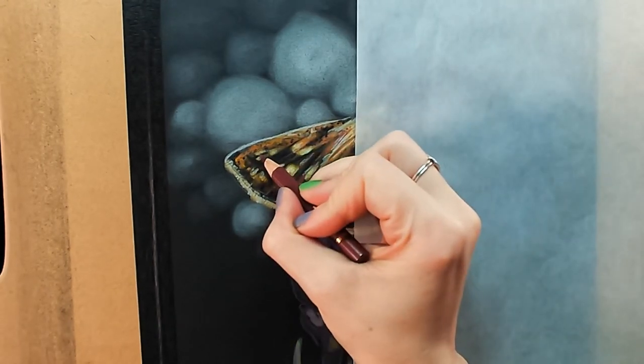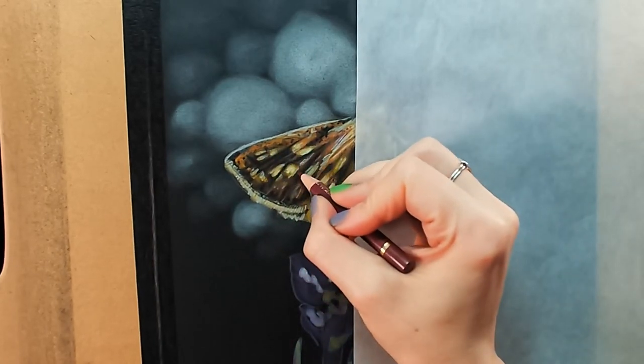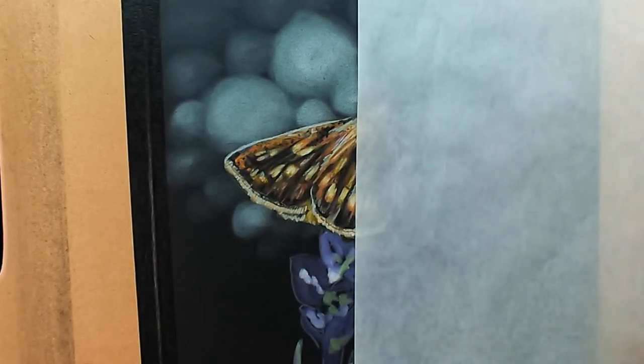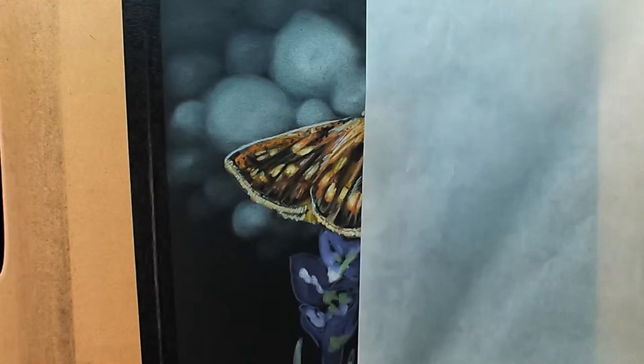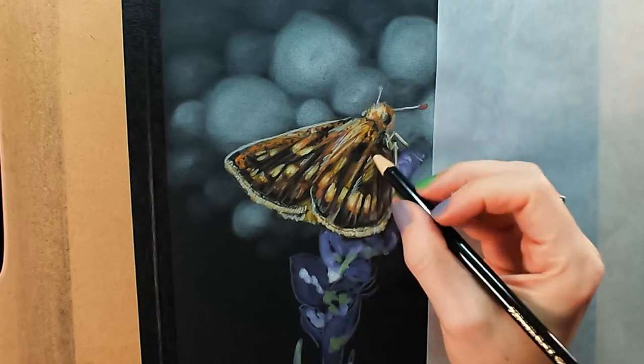Magenta right around the edge. And you don't want to use too many colors on this because it would get really muddy. And I'm going to slide my paper back over. We'll finish this guy up, and then we'll move on to the flowers.